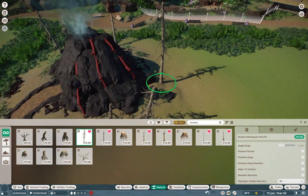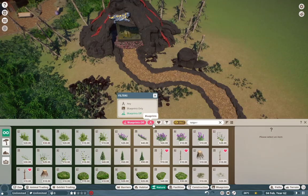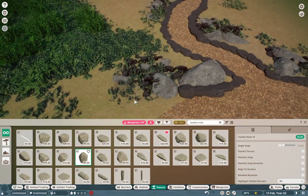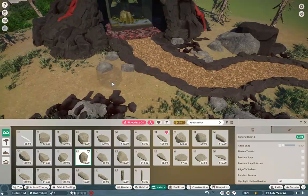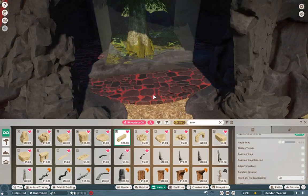So I put a bunch of these dead trees all over the place, facing away from the volcano, just to make sure it feels like it has impact on the surrounding area, if that makes sense. And we also use some of the tundra rocks throughout the entire rest of the build, just to ground it a little bit more and make it feel more natural. Even though it is a volcano in the middle of a giant field, that really doesn't make sense. But I honestly really like it in the end.